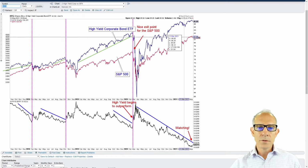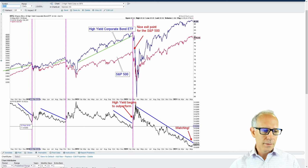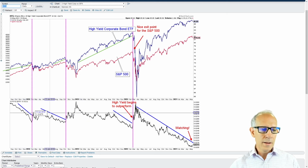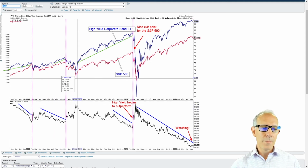Now, the last chart I wanted to go through with you as well is, again, we watch the relationship between the high yield investments and the S&P 500. When high yield begins to outperform the S&P 500 on a relative basis, that typically goes hand in hand with a pull down in the market. As you can see historically, going back to 2018, there was a little pull down. In 2019, high yield began to outperform right before that pull down happened at the end of 2019.